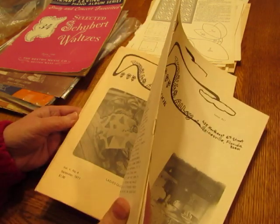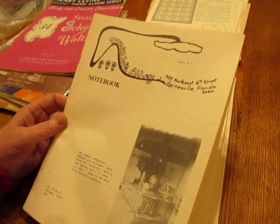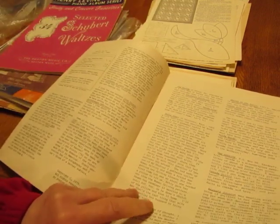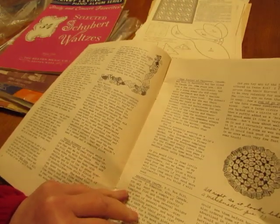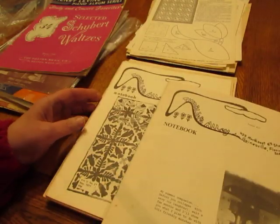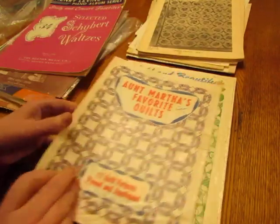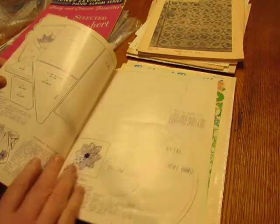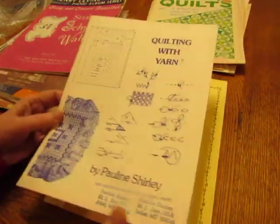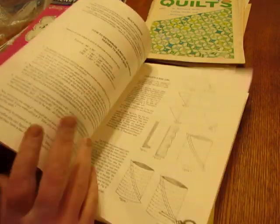Looks like a stack of Tumbling Alley notebook. This is dated 1976. So it has to do with quilting. And there are 1, 2, 3, 4 of those. Aunt Martha's favorite quilts. And Bold and Beautiful quilts. Quilting with yarn. That's interesting. And these are healthier pages, so I could actually fold them into a journal.